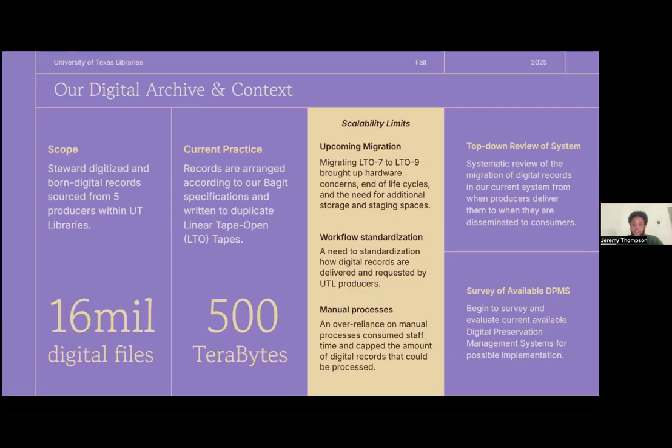This began a period of reflection as we undertook a systematic review of how digital records flowed throughout our organization. This also kicked off our search for a digital preservation management system, which we will speak about more today. Now I will hand it off to Mirko.